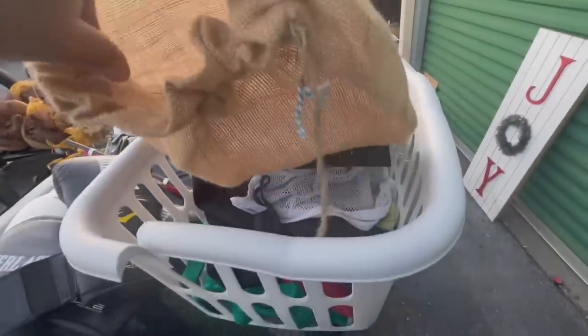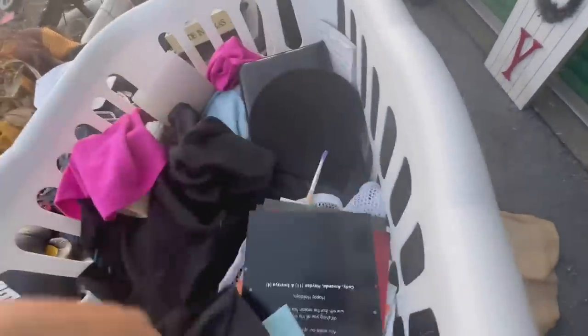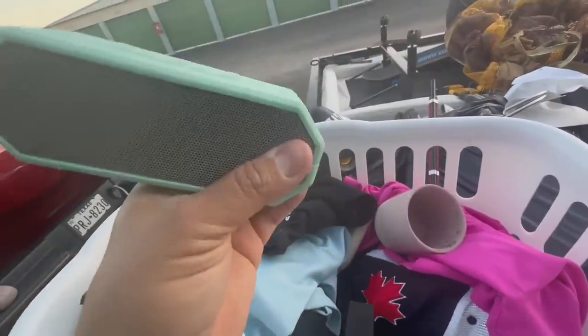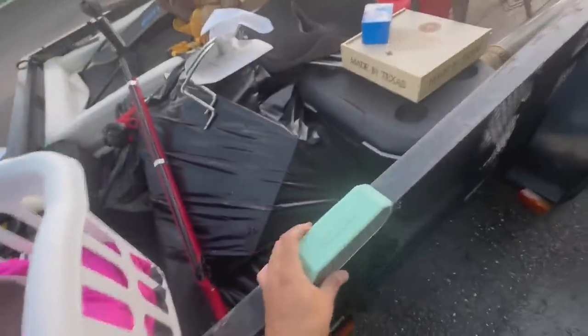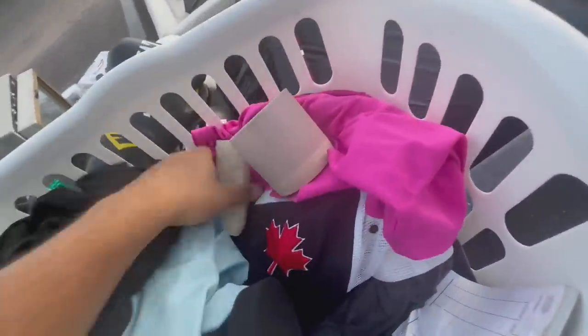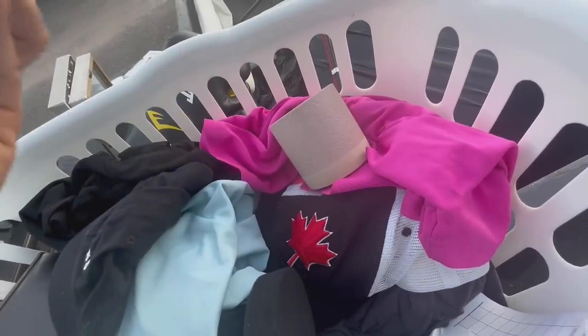It says dice. Oh, this is for yard Yahtzee. There's no big dice in here. Oh, looks like it's all closed right here. Top Golf. I guess she worked at Top Golf, this girl. Oh, let's look at that. Little speaker. All right. That's a good little find. Another little planter thing. I don't know what the heck this is. It's like a dog bone or something.